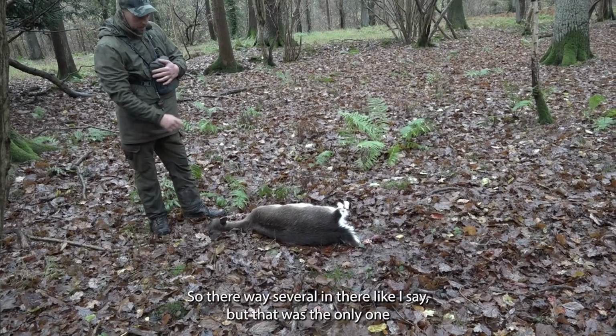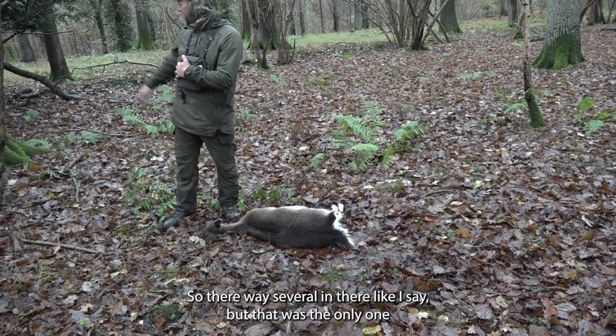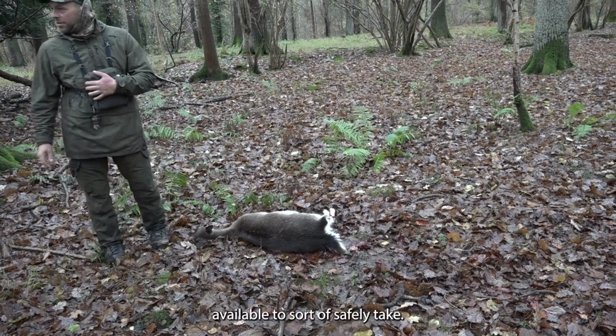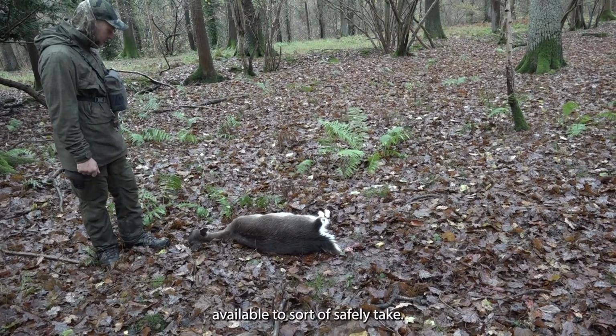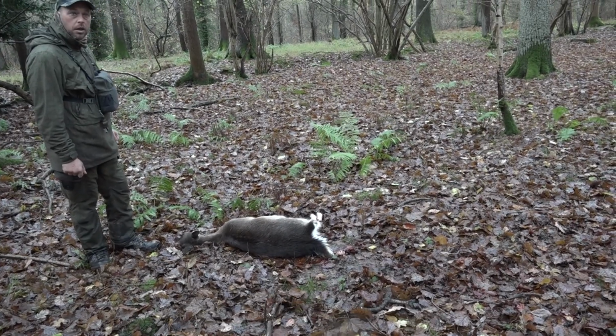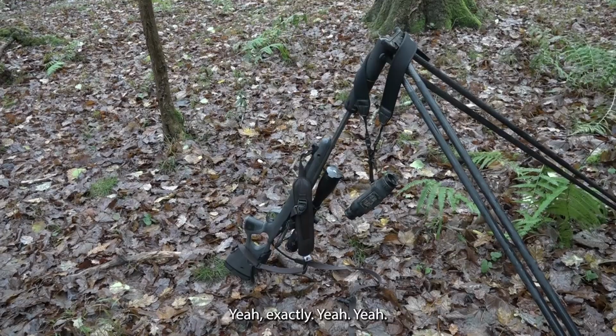There were several in there, like I say, but that was the only one. You probably even see the bullet on the back of the tree. That was available to sort of safely take, so yeah, good job done. You get the safe backstop however you get it. Yeah, well that's right, exactly.